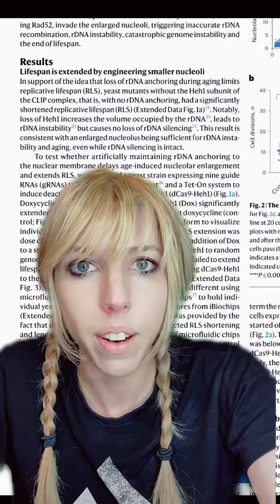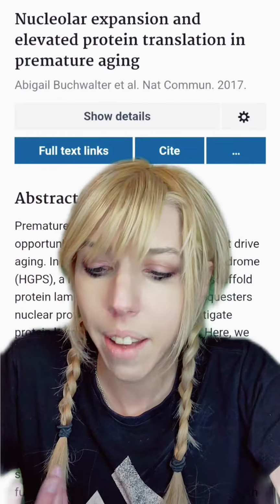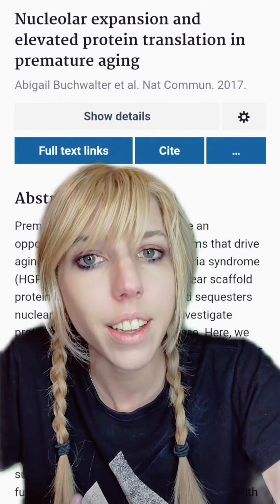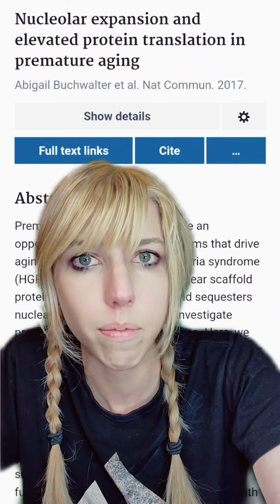Artificially reducing the size with edited genes actually increases lifespan. There's a lot of theories, but no one's entirely sure why. It gets weird. It gets weird over time. Now, that paper was done in yeast, but we have seen that similar issues with enlarged nucleoluses cause rapid aging in humans in the case of things like Werner syndrome.